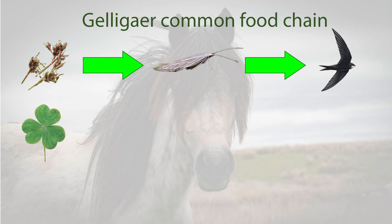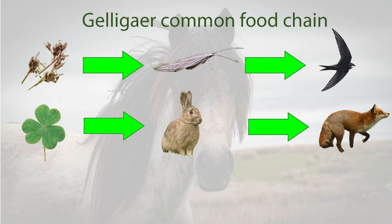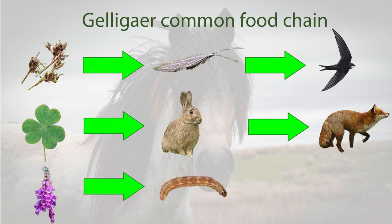White clover provides food for many herbivores, such as the rabbit, introduced here in the UK by the Normans in the 12th century, which then provides food for the predators of the common, such as the red fox. And the foxgloves are favoured by the larval stages of many butterflies and moths, which then provide food for the bats, such as the pipistrelle.